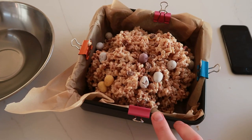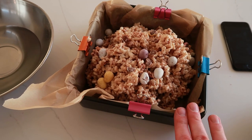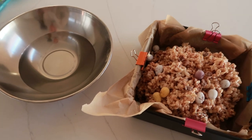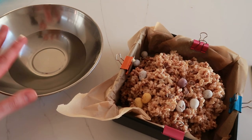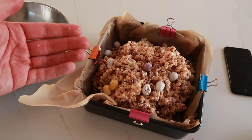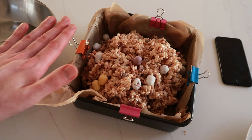Okay, so I've just popped the Rice Krispie mini egg mixture into the baking tin. It was getting so sticky. But my top tip for this is, when I've made Rice Krispie treats before, I've always wet my hands with water, or you could do it with butter, so it prevents all the Rice Krispie marshmallow stuff sticking to your hands, and you can just really squash it in.